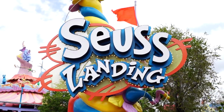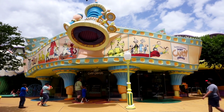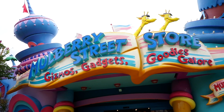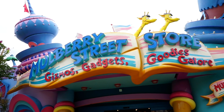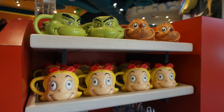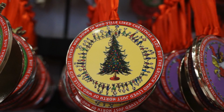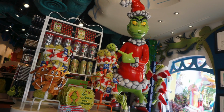Over in Seuss Landing, you've got a good collection of items if you're a big fan of Dr. Seuss. I particularly like the Mulberry store because this is where you'll find all of the Grinch-inspired items. Even if you come at a different time in the year, this is a great place to get some holiday-themed merchandise.